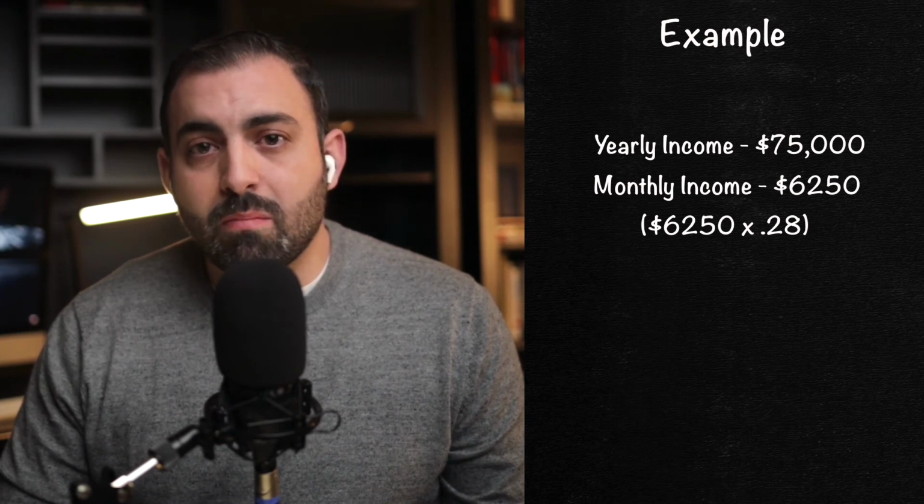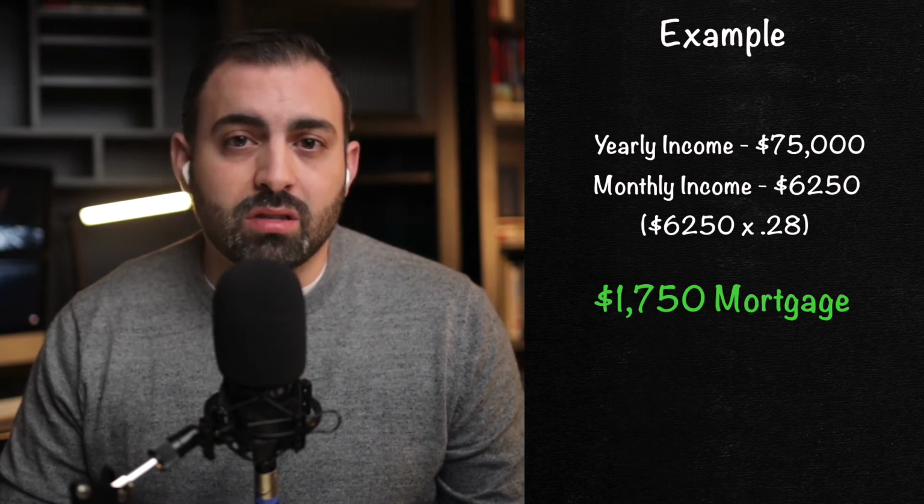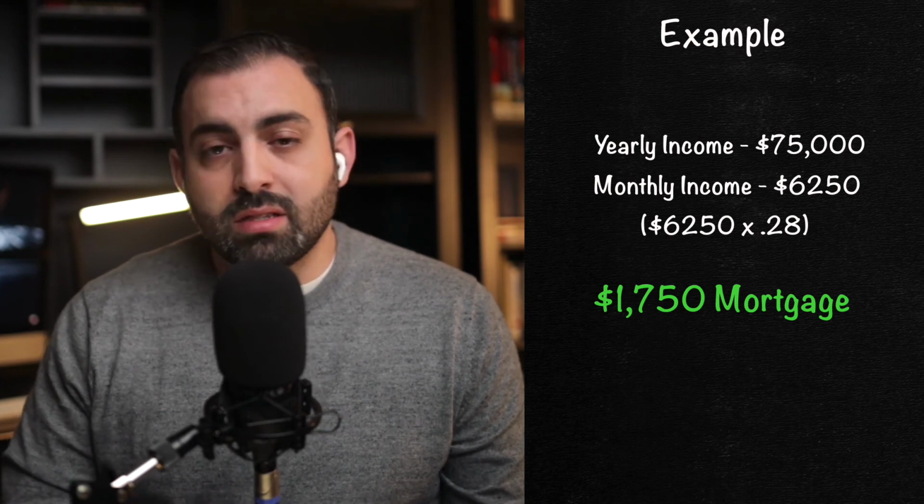So here's an example of the 28-36 rule if your yearly income is $75,000. If your income is $75,000, you divide that by 12, that gives you $6,250. And if you multiply that by 0.28 for 28%, that gives you a maximum monthly mortgage payment of $1,750. And that's a little bit more in line where you can actually buy a house. Now, this is the most aggressive. Most people recommend you have a monthly mortgage payment less than $1,750.